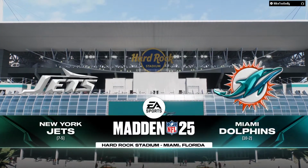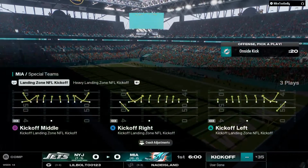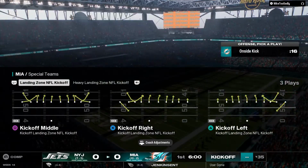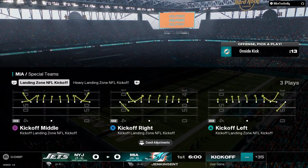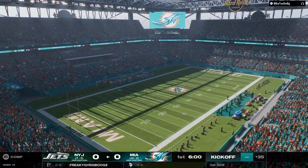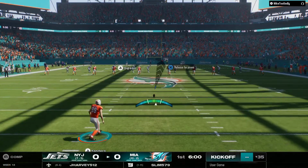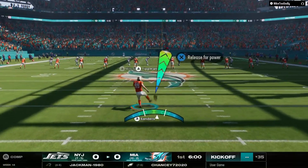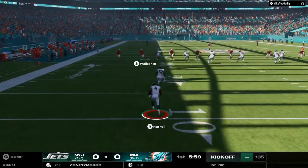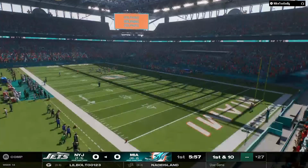Some of that white stuff. No such troubles here at Hard Rock Stadium in Miami. Two teams trying to stake their claim to postseason football. Week 14 of the NFL is underway. And they'll get him down inside the 30 at the 27.